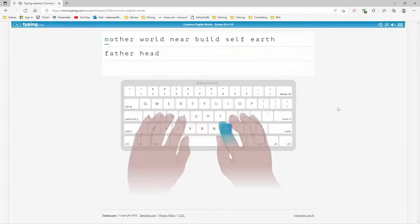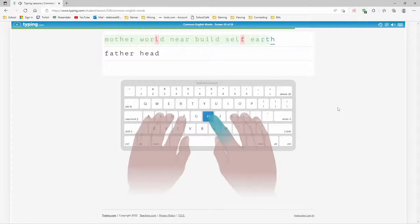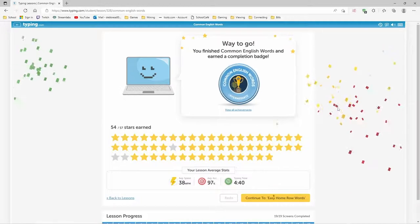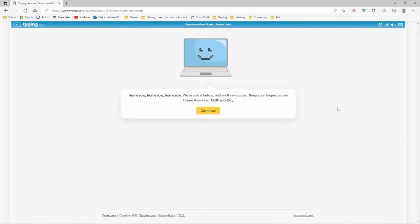Ooh, we almost got the. Oh, I pushed the. That was not the F. Oh, we got the Common English Words badge. Now we got Easy Home Row Words.